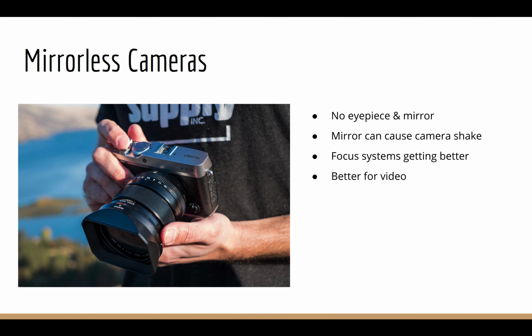So the thing is, right now, the state of photography is kind of changing in that we are really starting to get into an age of mirrorless cameras. Here we no longer have an eyepiece and a mirror. You wouldn't be looking through the back. In these cameras, we have just an LCD screen that we monitor taking our photo as if we were looking through the eyepiece. And this is nice because the mirror can cause camera shake, so this is good for certain purposes where mirror shake would be detrimental to photos.